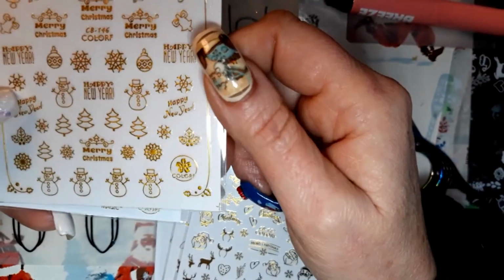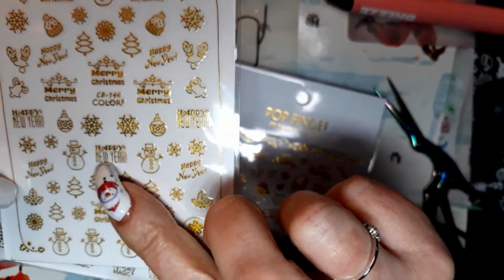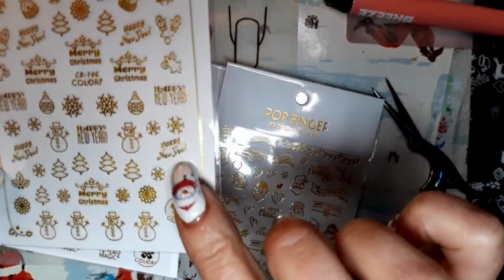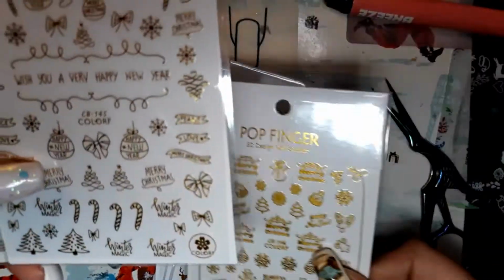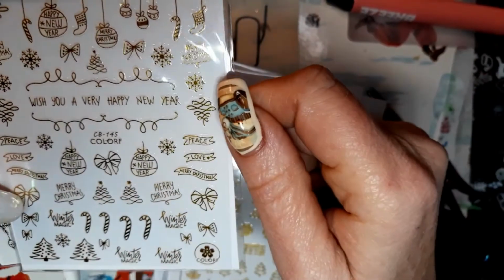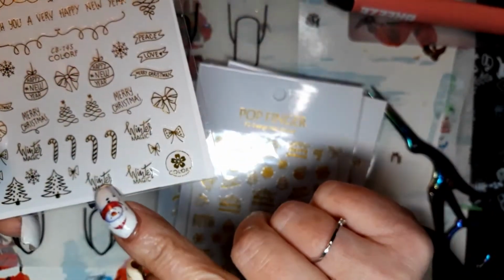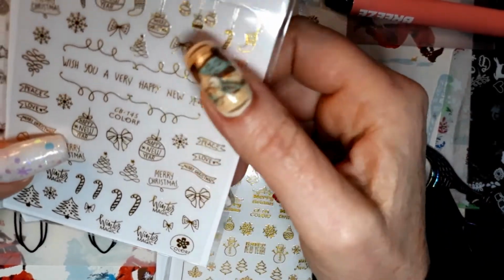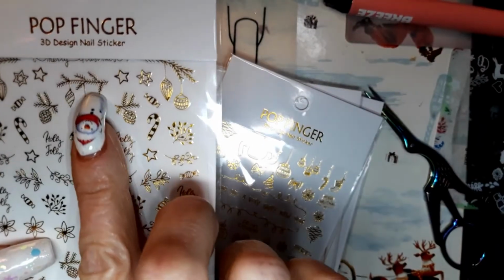One has snowmen, Christmas trees, Happy New Year, Merry Christmas. So that's cool. I got some Happy New Year's. There's another one wishing you a Happy New Year. Winter Magic. Oh, these will look really pretty on black. Oh, I love this.